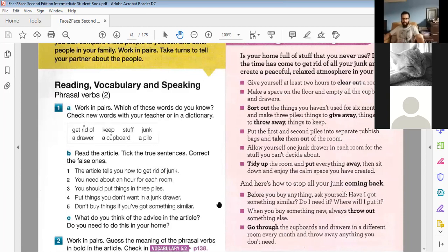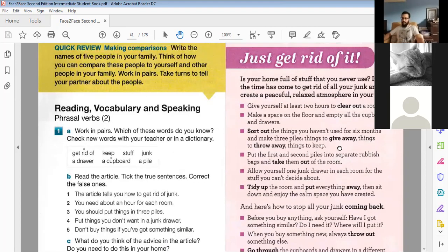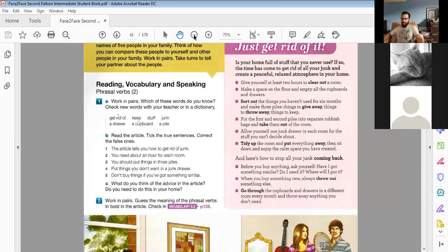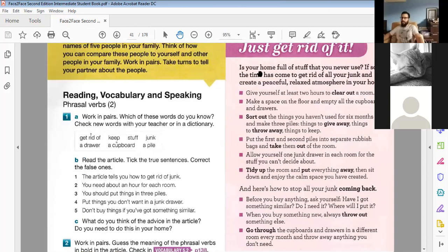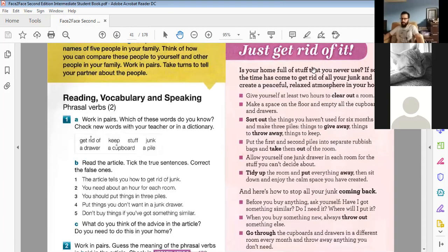Okay, so we're going to find out if these sentences are true or false based on this article. So let's zoom out a bit. Too much. Let's zoom back. Maybe a little more. Okay, so I'd like you to read this little article. It says, just get rid of it. All right, so take a few minutes, read the article, and then tell me which sentences you think are true and which are false in part B, okay? So let's start. Take some time to read it.